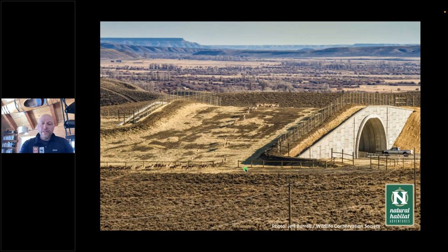And then wildlife friendly fencing. I want to talk a little bit about that.